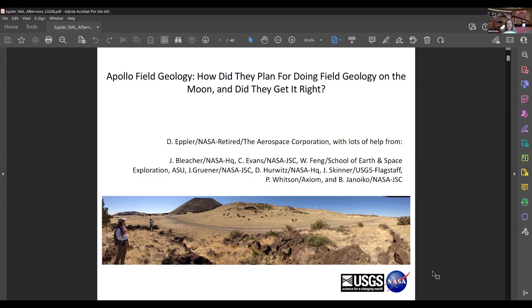And during the Constellation program, he worked with the engineers, managers, and operations personnel to integrate science into the plans for the return to the moon, which is very salient to today. And along with another NAL member, Dwayne Ross, he ran the Astronaut Geologic Training Program from 2009 to 2016. He also ran the infamous Desert Rats program for many years.